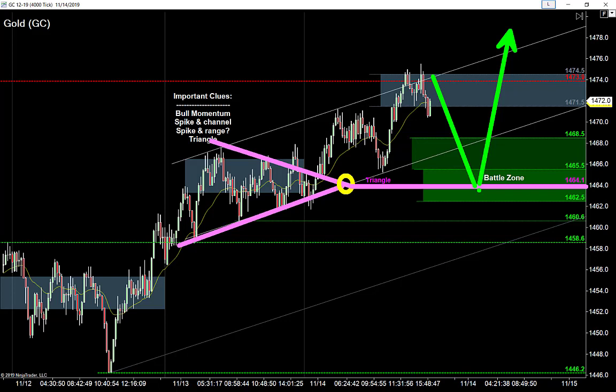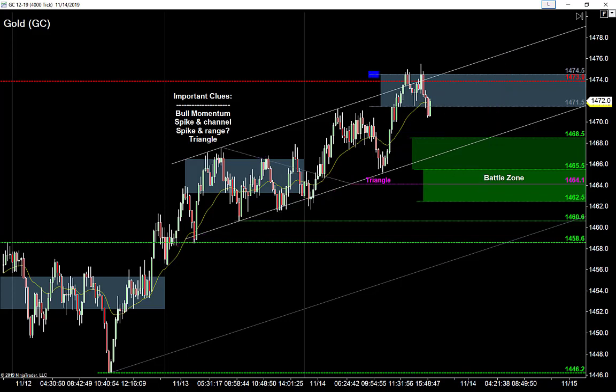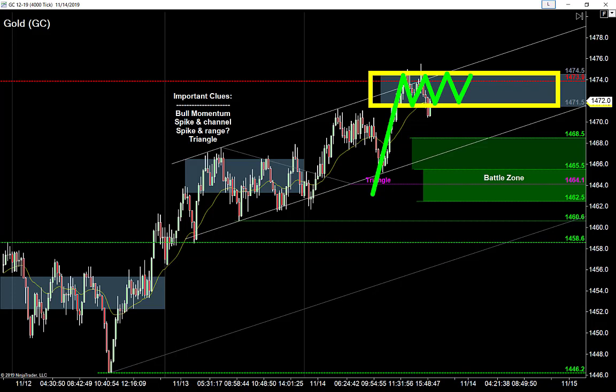I'd like to see a pullback. As you can see, I've also marked up some ranges up here. You'll notice we got some double tops on this. There is a chance here we may go sideways.